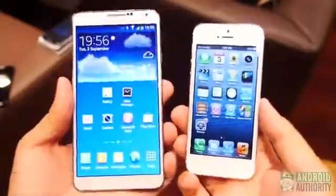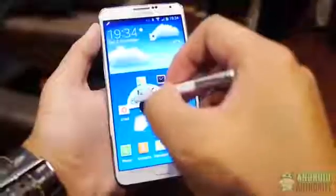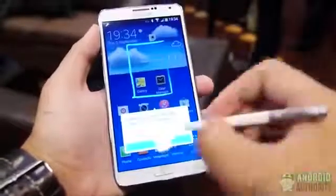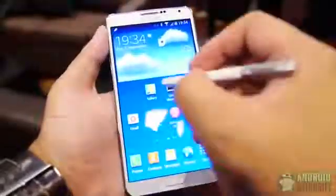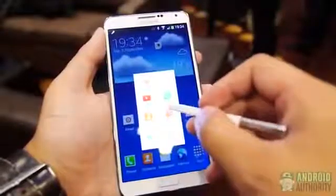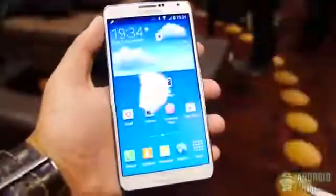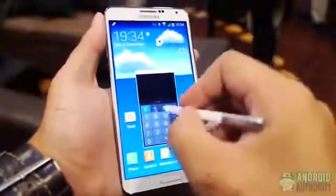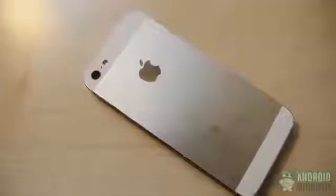Especially with the S Pen, you can do so much on the Note 3 that have to do with note-taking or multiple app using or even having small app overlays over your screen. There is no doubt that the Note 3 offers a ton, but for some, it might be too much, and perhaps the simpler but still powerful operation of iOS is just enough for the many people who still use the iPhone. And so, there you have it.